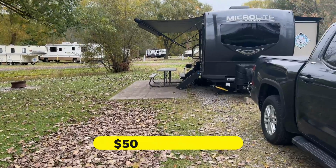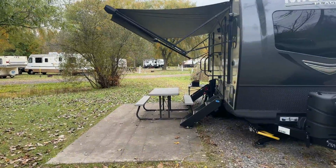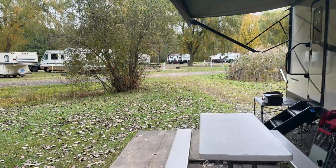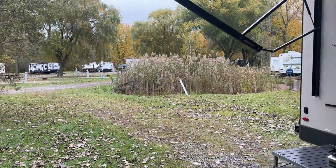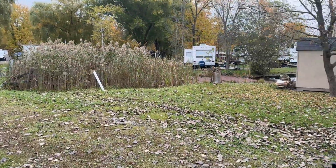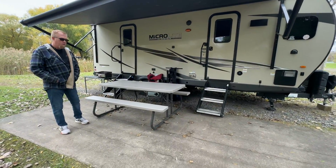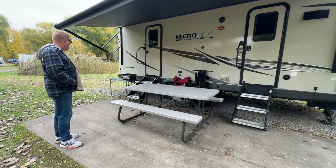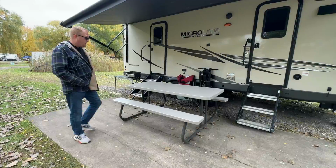You wouldn't know what site this is without asking somebody because it's not marked. Nothing is clearly marked here, but whatever. We've got water and electric. It's possible that we've got sewer, but I haven't asked. Got a nice concrete pad, and a nice picnic table that comes with it. It's a pretty nice site. It's got water behind us. Yep, it's a very nice site.